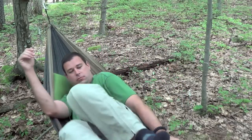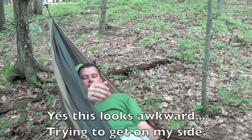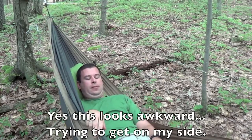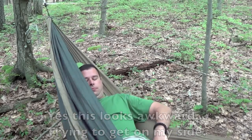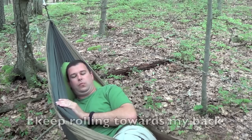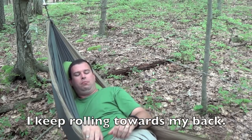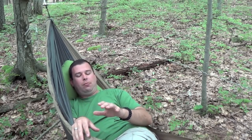Alright, so I noticed that I actually don't lay completely on my side in my single nest. It's more of a 45-degree angle. Now I'm going to try the double nest and see if I can get truly on my side. A little bit more, but still I'm still pitched a little bit towards the back. I don't think I can get completely sideways.